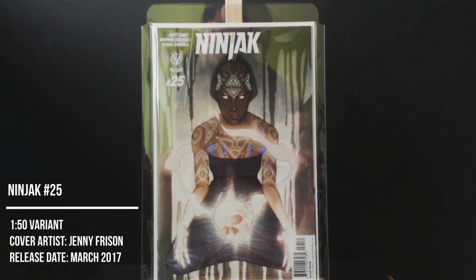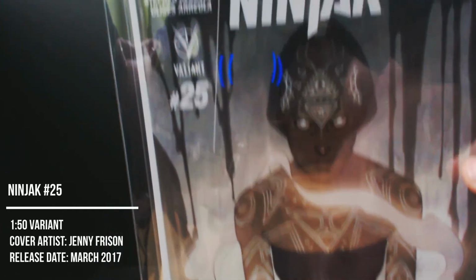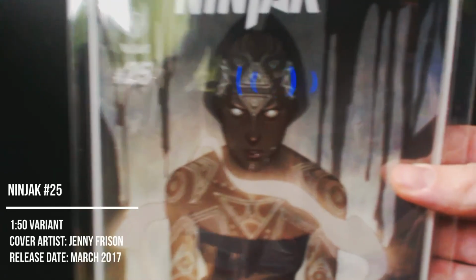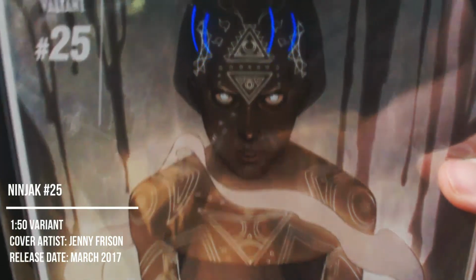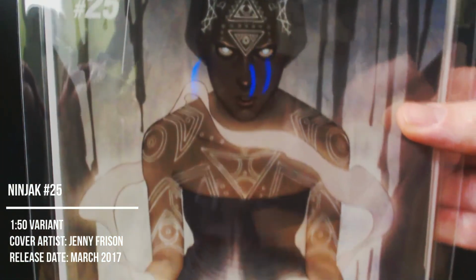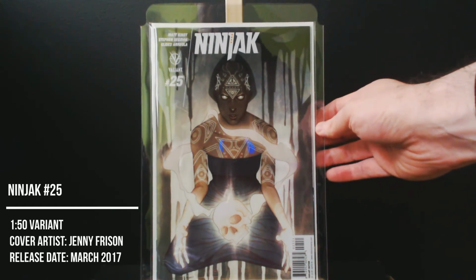It's got to be one of my favorite covers that I have in my collection. Jenny Frison just does an absolutely fantastic job. It's got amazing colors. Even though they're not super bright, they just work really well together. There's like a deep blue color. You got these grays. It's got a kind of texture. The eyes are just absolutely glowing. Look at that. Just amazing. I just love this cover. That skull kind of floating with the smoke.